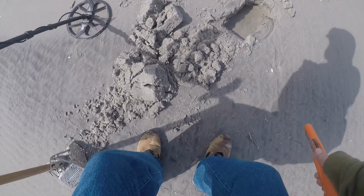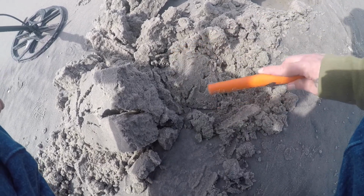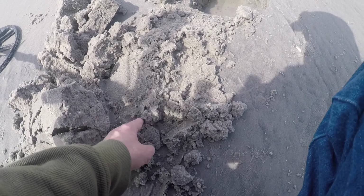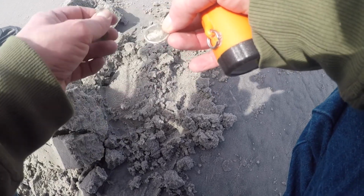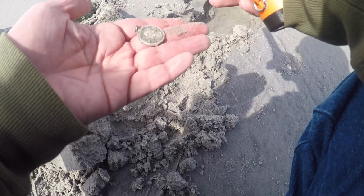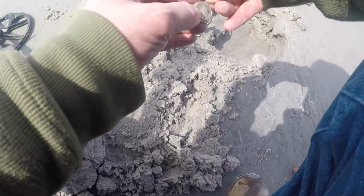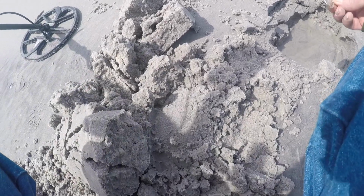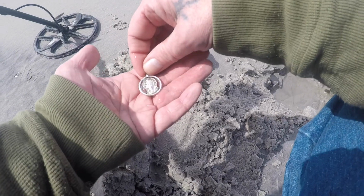Alright. Here's what started out as a 10, but it's 18 out of the hole. There we go. I see something. I think we have some kind of charm for a necklace or a little pendant. Let me see if I can rinse it off in some of the water here. Maybe that'll clean up a little bit. Yeah, it did clean up a little bit.